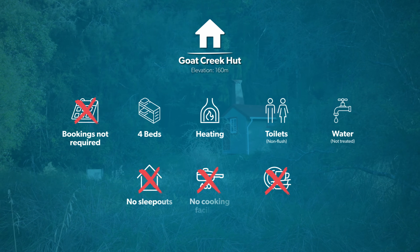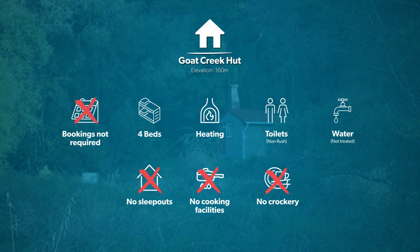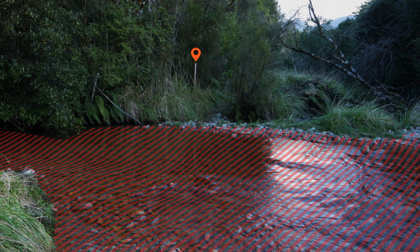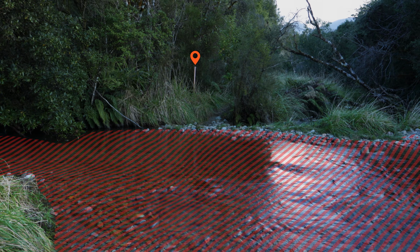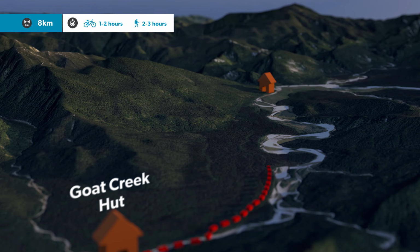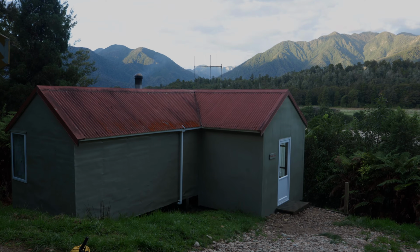There's a creek to cross to access the hut, but if you're not staying here, you can skip this stop and carry on. The creek is unbridged and can flood with heavy rainfall. Only cross if water levels are low and you're comfortable crossing safely. From here, the trail follows the Mokehinui River for an 8-kilometre, 1 to 2 hour ride to Mokehinui Forks Hut.